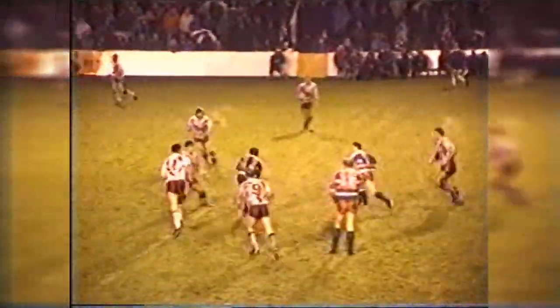So it's Gary Rose now from acting half back. Gary Rose now there to Brett Dawn. Brett Dawn there taking these runners on. Back inside there. And Rose is going for the try line. It's Brendan Toulter underneath the post.